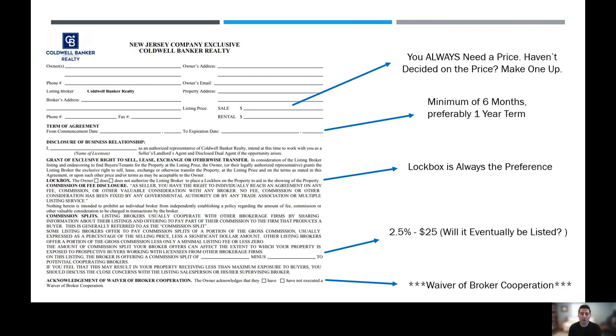We're going to talk about a couple of different terms on this. Again, you always need a price. I'm not going to beat that drum any further, but make it up if you need to. Minimum of 6 months. Again, I prefer 1 year. Lockbox is always the preference. Again, we're repeating ourselves a little bit.